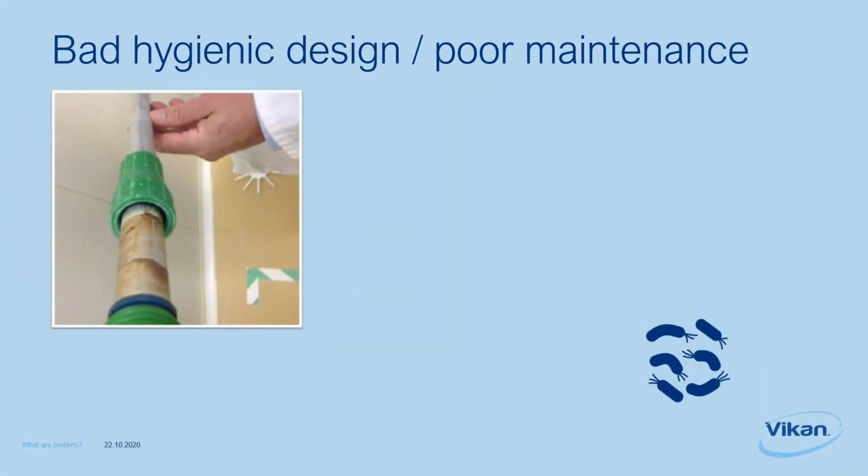Then there's biofilms that you find in cleaning equipment. So this is a connector for a handle to a broom head. And this obviously hasn't been opened for some time, but when it has been, you can see the biofilm that's formed on the handle underneath. You can actually clean this handle quite easily now for the bit you can see, but how do you clean the biofilm that's probably also up inside that green connector? So a bad hygienic design.